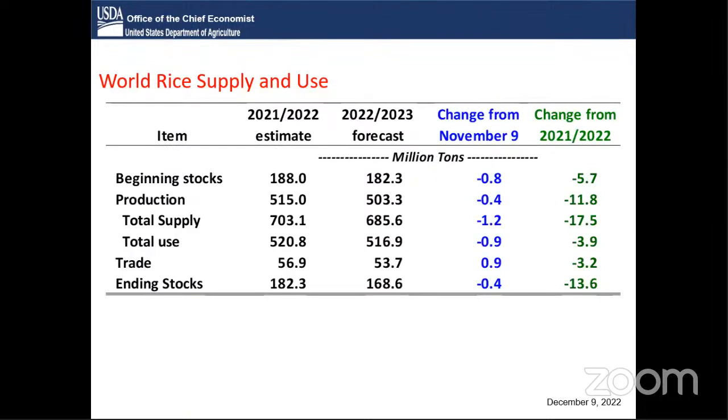Global balance sheet for rice. Fairly small changes here. Beginning stocks a little bit higher than we had expected last month, based on lower beginning stocks. Total use down nearly 1 million tons, mainly driven by China. Trade up 900,000, and that is mainly higher exports from India. And stocks tightening up a bit there, and those would be the lowest in 17, 18.